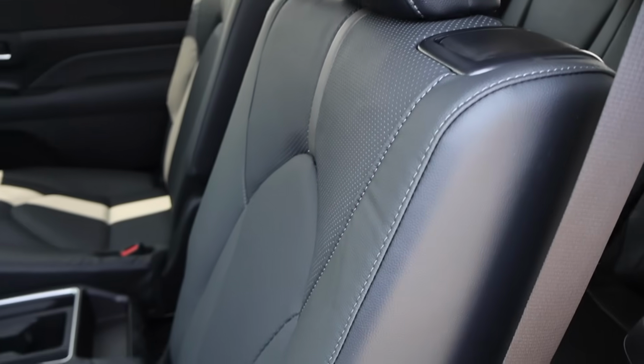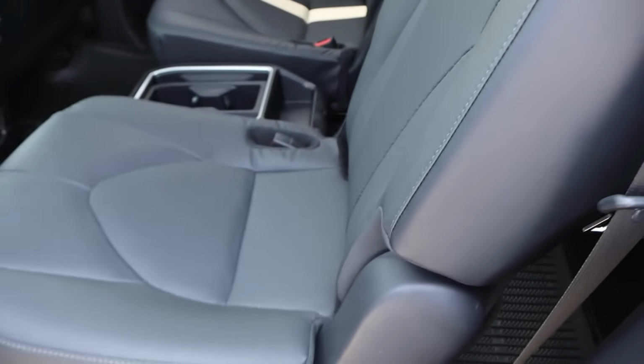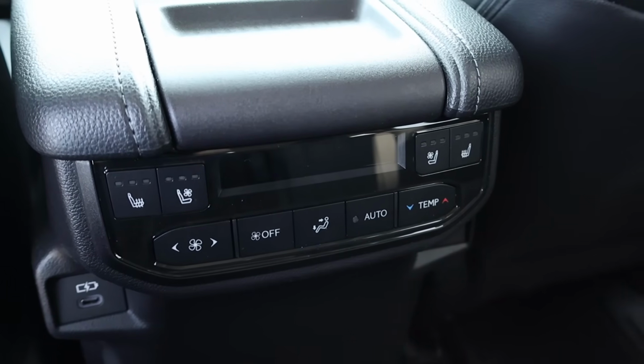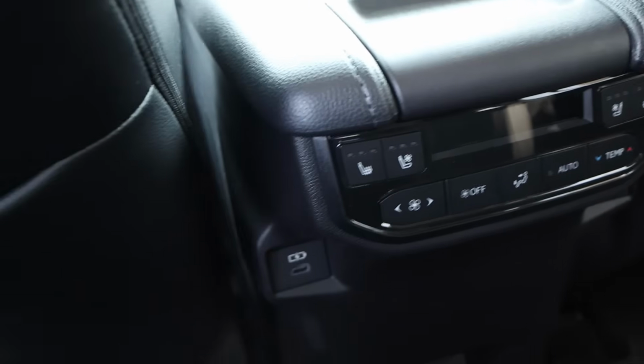Now the seats themselves are nice, with the soft touch trim on the outside and then the perforated trim in the center. Legroom in the back is good. We also have a little storage pocket back here. Comes with heated and ventilated seats. You also have your own climate zone in the rear, and then you can see a little USB port down below. Headroom back here is also good.